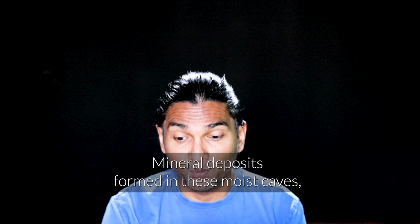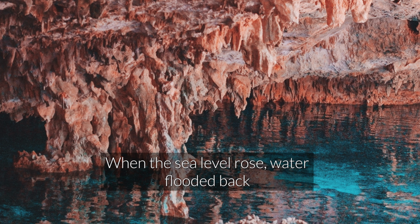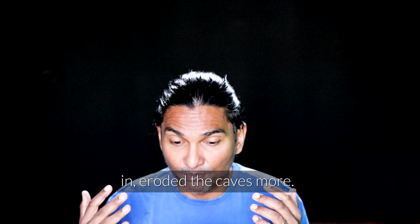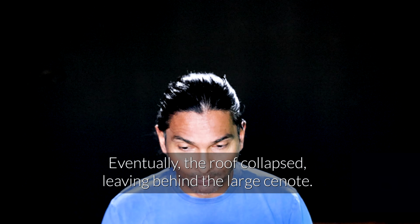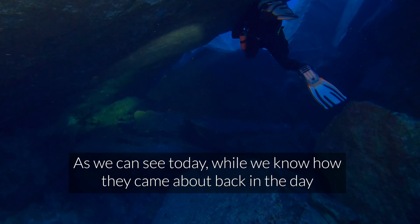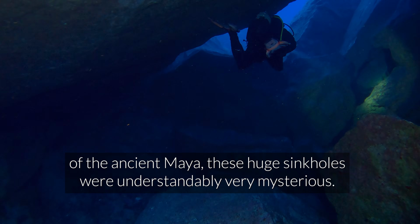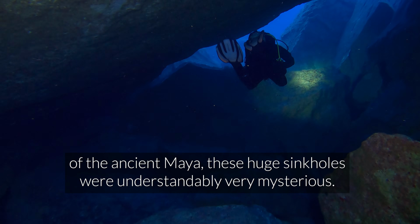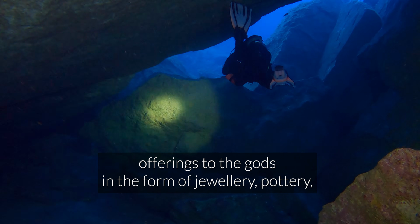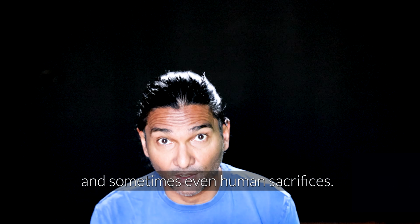Mineral deposits formed in these moist caves, creating stalagmites and stalactites. When the sea level rose, water flooded back in and eroded the caves more. Eventually the roofs collapsed, leaving behind the large cenotes we can see today. While we know how they came about, back in the day of the ancient Maya, these huge sinkholes were understandably very mysterious. They were viewed as entrances to the underworld, and they would leave offerings to the gods in the form of jewelry, pottery and sometimes even human sacrifices.